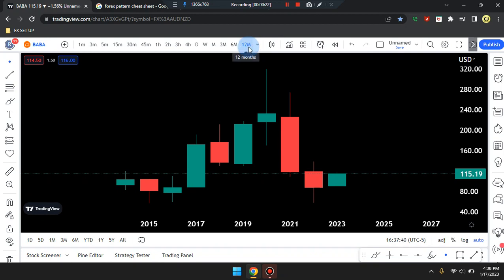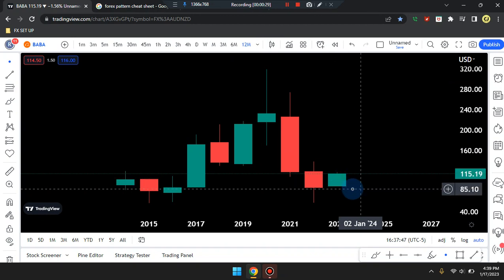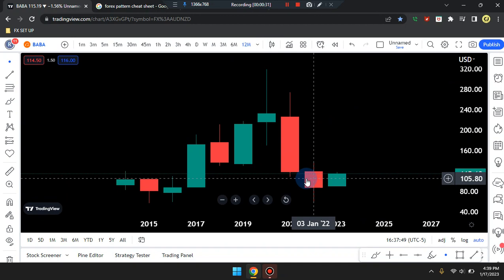We are on a 12-month time frame. Price action, last candle to the right-hand side is a bullish green candle. Second last candle is a bearish red doji. Price action is within that area. So our market's consolidating, so we're waiting for the breakout.